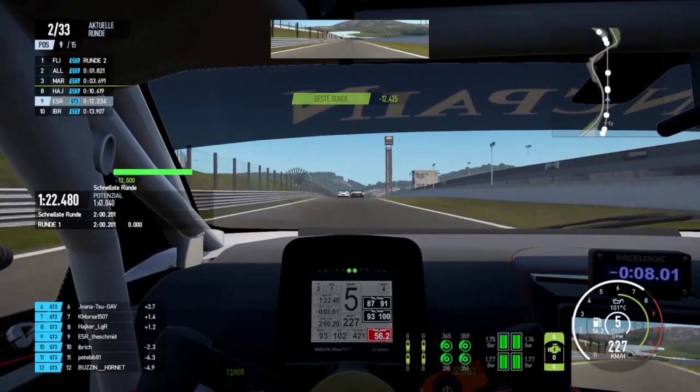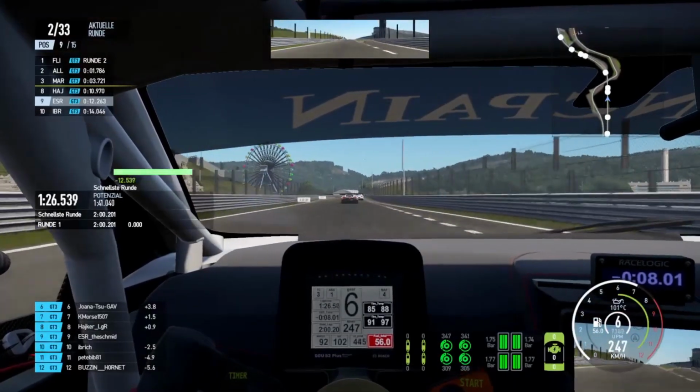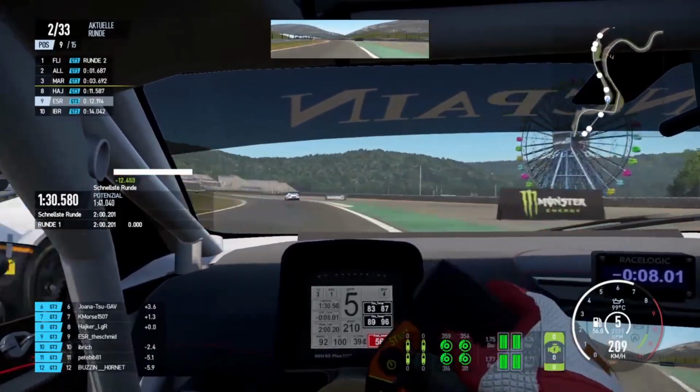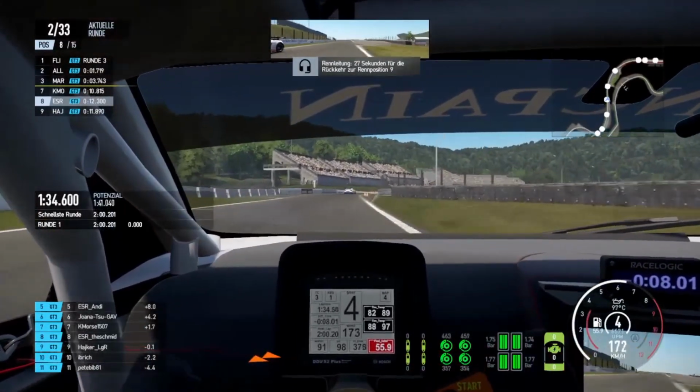The guys in front were battling, and one of them has a problem, and I have to go to the outside, and because it's Project Cars, I have to give him the position back.